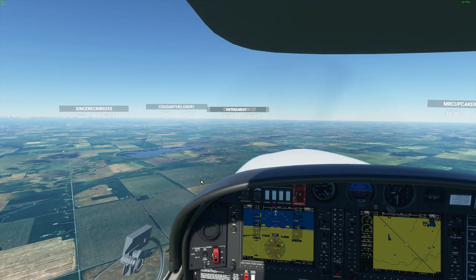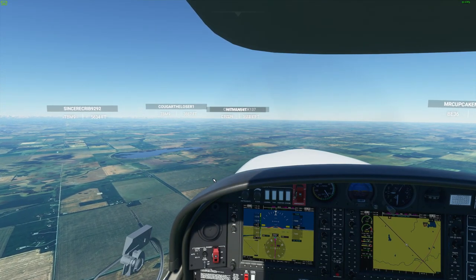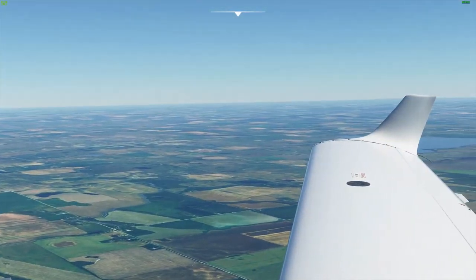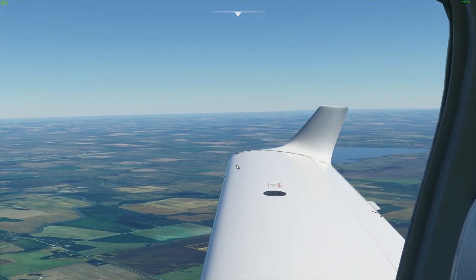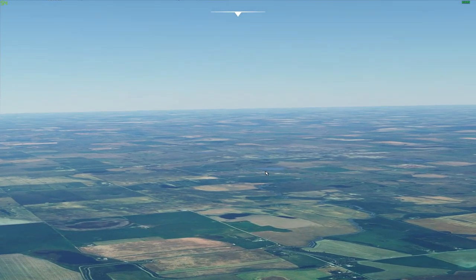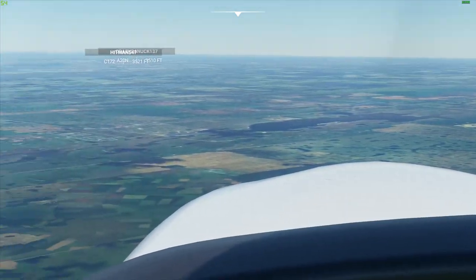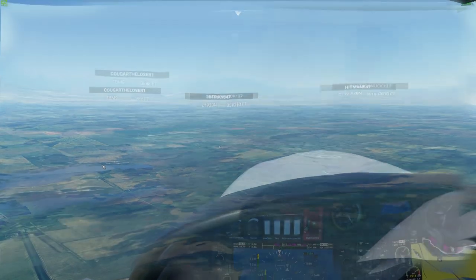Carrying on towards Chestermere, we should have Dalmead Lake just off our left side, which here we can see. So if Dalmead Lake's off our left wing, Eagle Lake and the town of Strathmore should be off our right wing, which it is here. And now we're getting our first glimpse of Lake Chestermere just off in the distance.